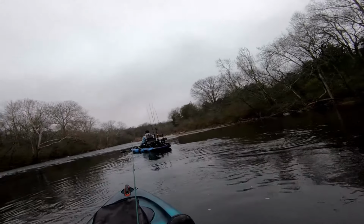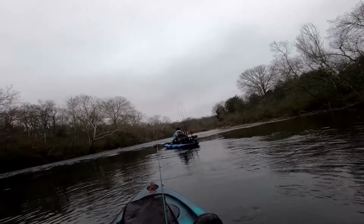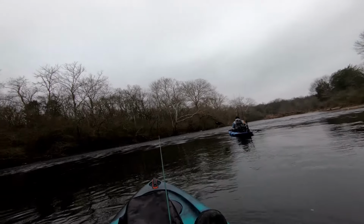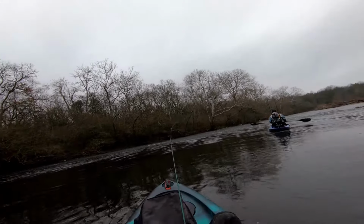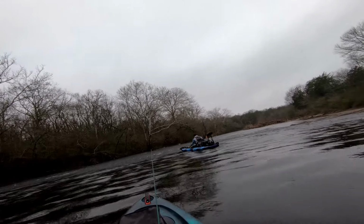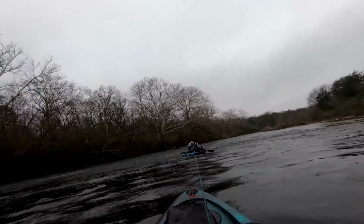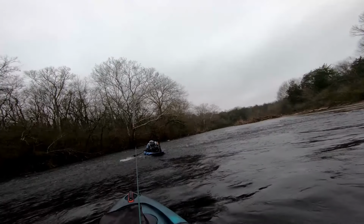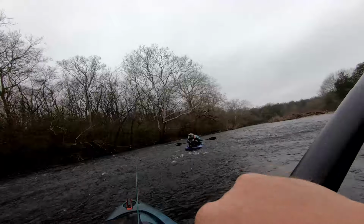Go left. Yeah. There's a little deep channel that kind of cuts around. It's kind of hard to see. Man, this thing goes straight down. It's crazy. Thanks, guys. Have a great day. And he's bottomed out, ladies and gentlemen.